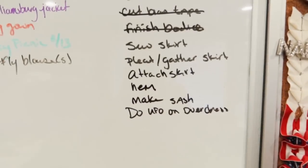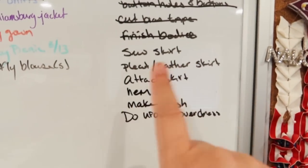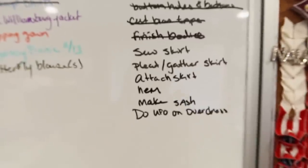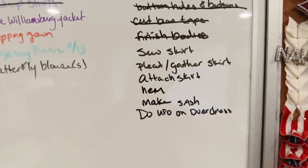Okay, let's look at the board. Okay, today's goals are gonna be to sew the skirt, pleat slash gather the skirt, and attach the skirt to the bodice. Those are my 3 things for today that I would really like to get done. We'll see if we can make that happen.